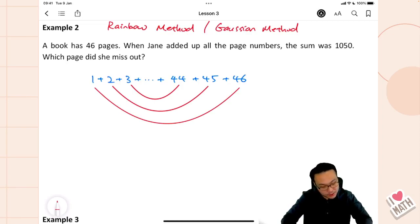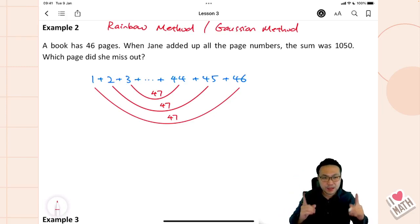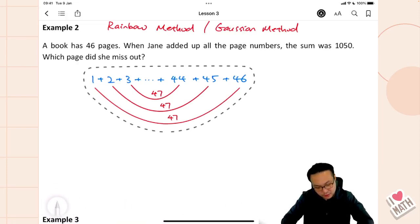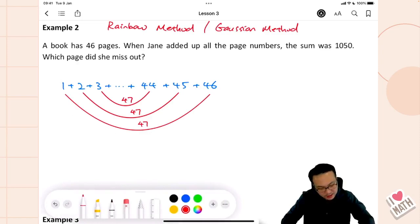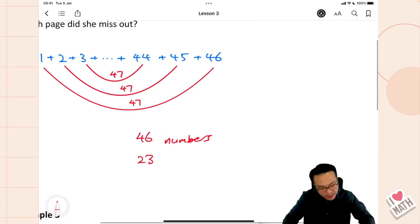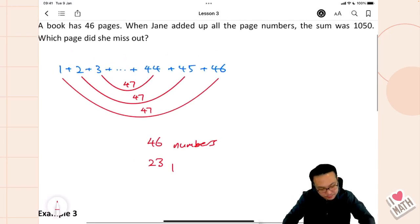Do you notice that when you pair up 1 and 46, you will get 47? 2 and 45, you also get 47. 3 and 44, you also get 47. You will keep getting 47. Every single pair has a value of 47. Now, you can ask yourself, you already paired up all the numbers. I have 46 numbers altogether. If I pair them up, then I'm going to get 23 pairs, right, students?